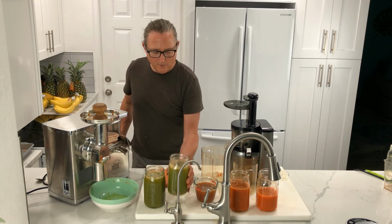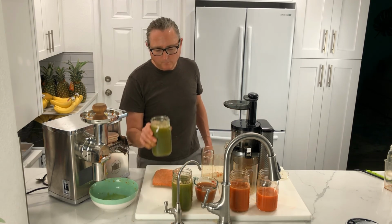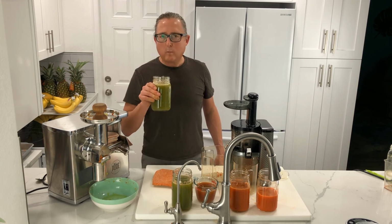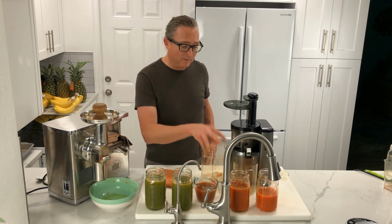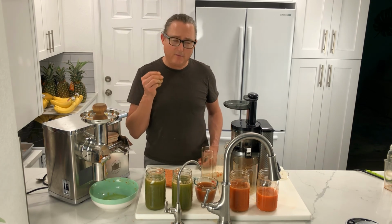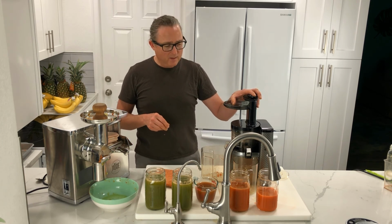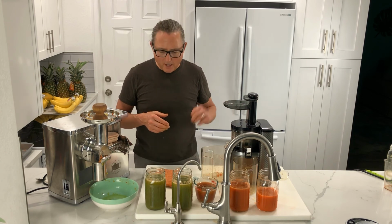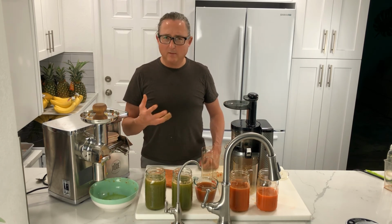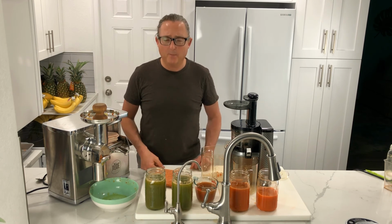Let's try the celery juice from the Nama. Yeah, typical celery juice flavor there. It's really similar drinking the celery juice from the Pure to the carrot juice, whereas there's just not that grittiness found in the celery juice or the carrot juice compared to the juice that came from the Nama. So that's one thing that I really pick up, is the grittiness or that extra fiber in the juice from the Nama. Otherwise, I just get a little bit silkier, a little bit smoother texture on the juice from the Pure juicer, and I think it's just because of that extra pulp in there.